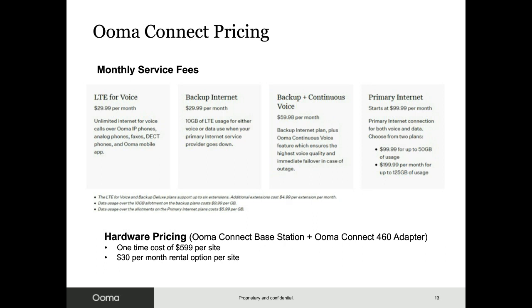The second plan is for backup internet. So if you are using this as failover for your primary ISP, and maybe it's a short amount of usage each month, we offer this plan, which provides up to 10 gigabytes of data usage for either voice or data if your primary ISP goes down.